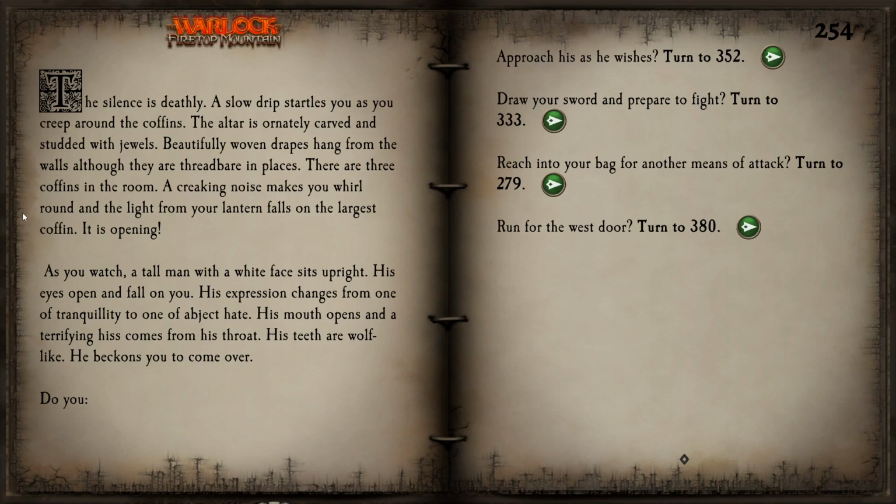Okay, seems like we have just found a vampire. We could approach him as he wishes. That doesn't sound like a particularly wise course of action. We could draw our sword and prepare to fight. I don't know if these vampires are any good fighters or if they have some kind of supernatural protection.